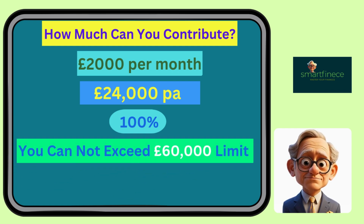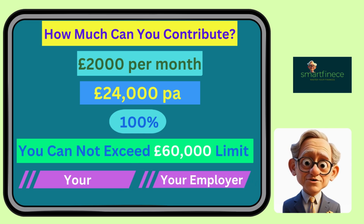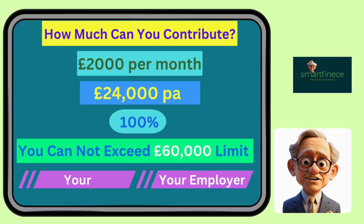The £60,000 allowance includes your contributions before tax relief is applied and your employer's contributions. In cases where employers offer a salary sacrifice scheme, part of your salary is contributed directly into your pension before tax and national insurance. If you use this, the full amount contributed still counts towards the £60,000 limit.